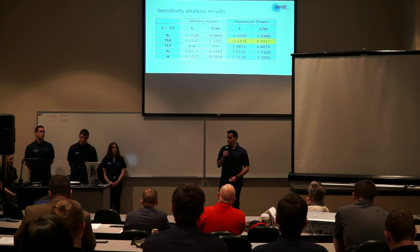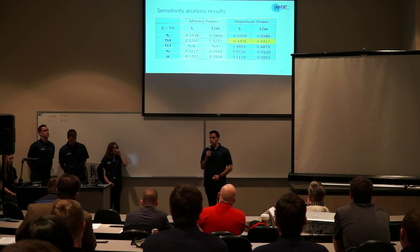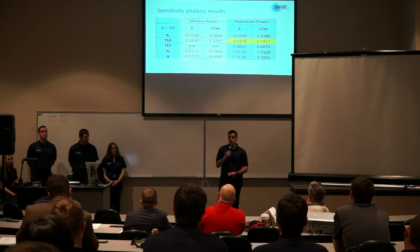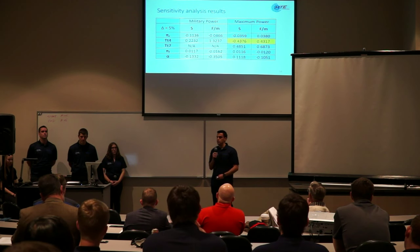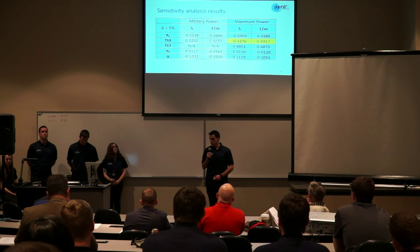This is a benefit for us, but it's because our primary mission only uses maximum power, which is in full afterburner, and military power being without afterburner. This benefit would actually disbenefit us. Therefore, the team decided to not change TT4 and go with the other values chosen.